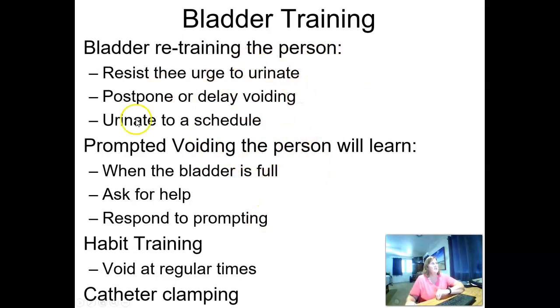So generally what we do is we track their habits, like how often they're incontinent and how long they can hold it before they're incontinent, and then we start trying to build a plan around that to try to help them. And that is going to end our urinary elimination.